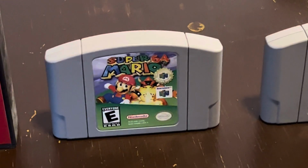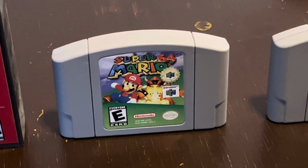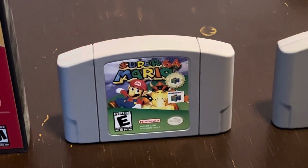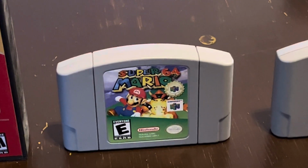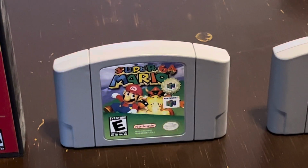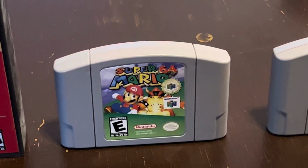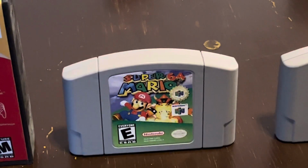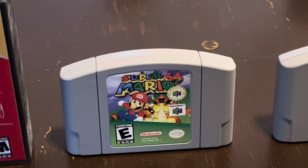Number 3, Super Mario 64. I mean, this game, when it came out, again, it was a launch title for Nintendo 64. It just blew everyone's mind. It's just unbelievable to see Mario go from 2D to 3D, and it did it in a wonderful way. It's just the creativity in this game.